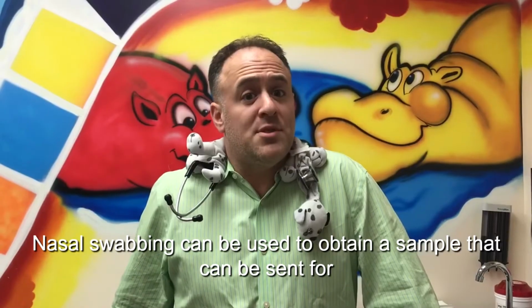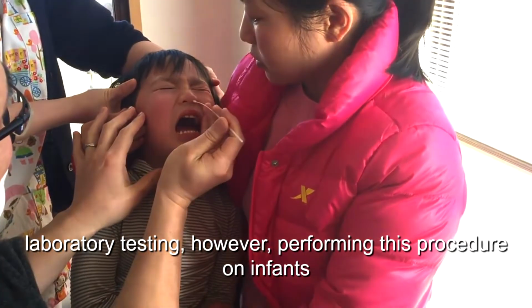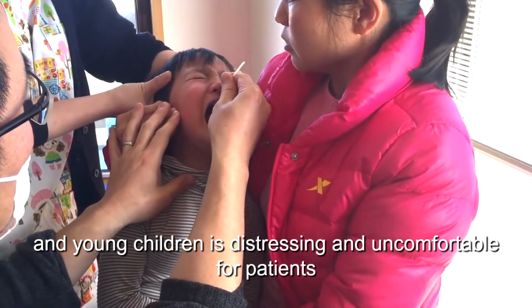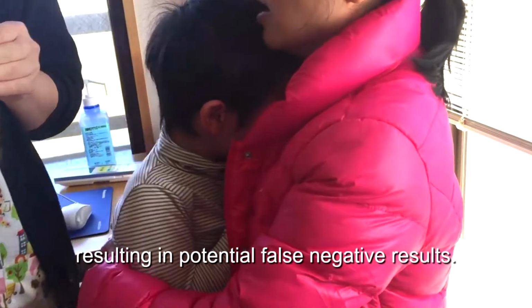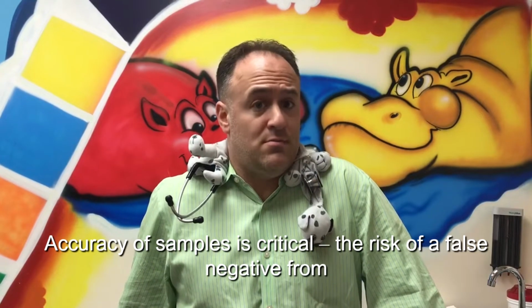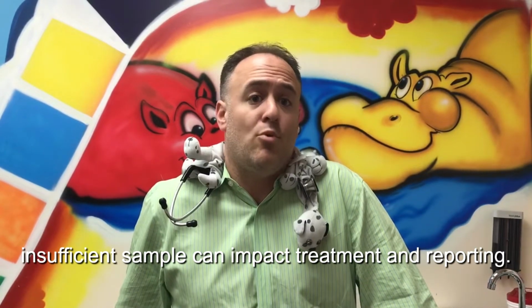Nasal swabbing can be used to obtain a sample that can be sent for laboratory testing. However, performing this procedure on infants and young children is distressing and uncomfortable for patients and their parents, and can be difficult to perform for practitioners, resulting in potential false negative results. Accuracy of samples is critical. The risk of a false negative from insufficient sample can impact treatment and reporting.